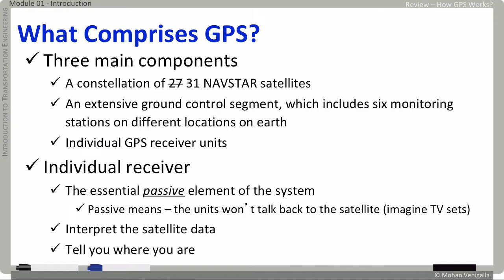An individual receiver is a passive element of the system, meaning, think about it, your TV set does not talk back to the tower, or your radio doesn't talk back to the tower. Whatever the tower relays, these TV and radio sets receive, and then they let you hear or see things on the sets. And the receivers interpret the satellite data and tell you where you are, and from there your applications can take you places.